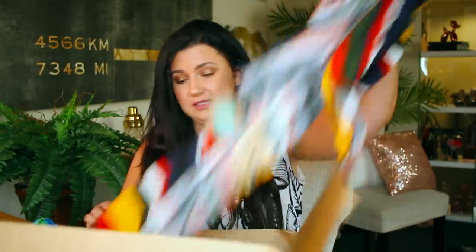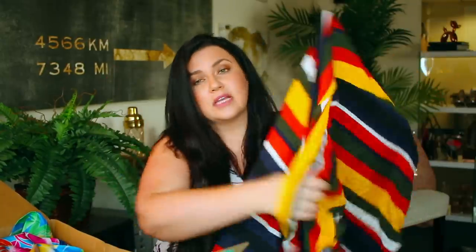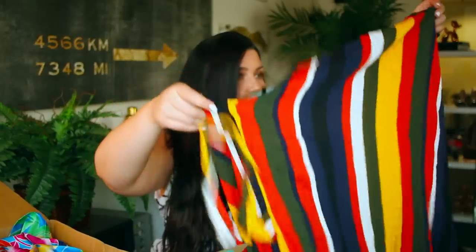So I'm gonna pull this out first. There's a little bit of color in this haul, you guys. I know you'll be super, super shocked. Okay, so, oh yes, this. This is a dress from Ashley Stewart, which I love. I recently did a haul with them, well, it's not recent, it was a couple months ago, and I really liked almost everything that I got.